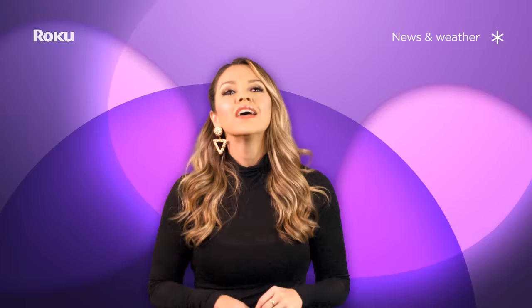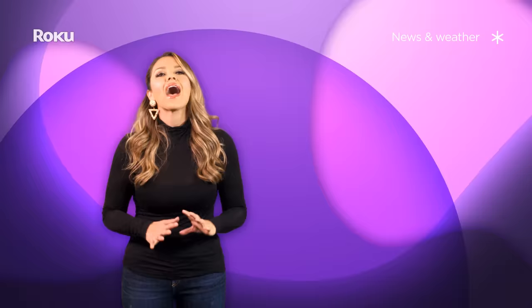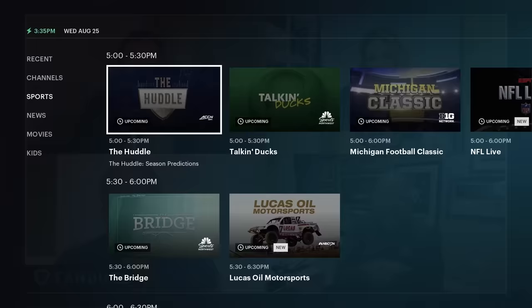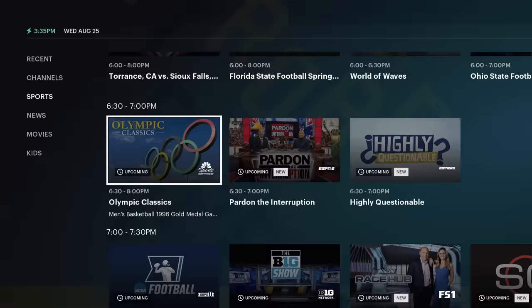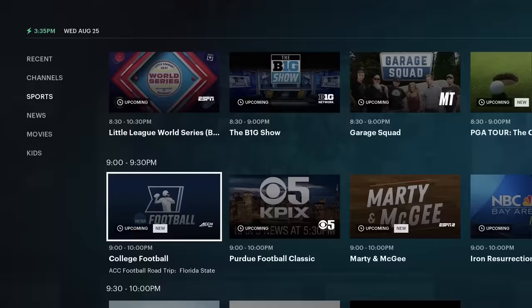As for regional sports networks, your best bet is to try a live TV service like Fubo TV, Hulu with live TV, or Sling. For a monthly subscription fee, these channels offer access to various local sports channels throughout the country. Restrictions do apply, so be sure to check out their websites to see what's available in your area.